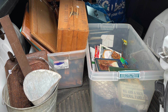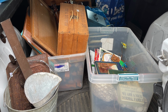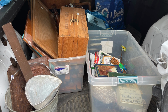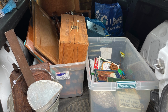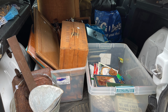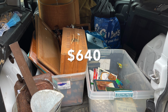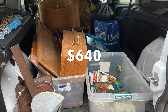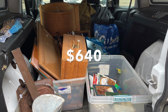Remember this pile that I brought into my booth? Well, I kept track of the total number off of the price tags. I don't honestly remember how much I paid for some of these items, so this is the actual cost on the tags adding up, and it came up to $640. It's amazing how much you have hiding in your basements and your garages.